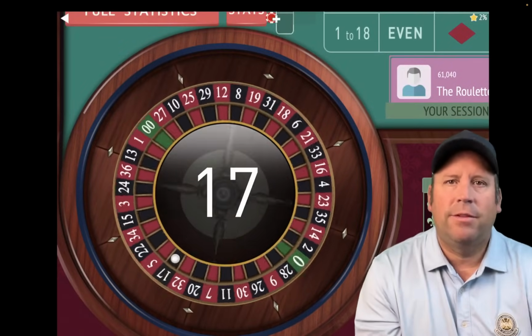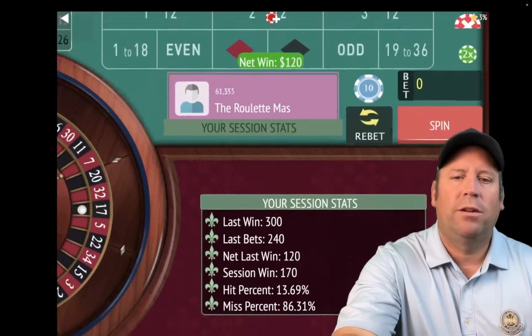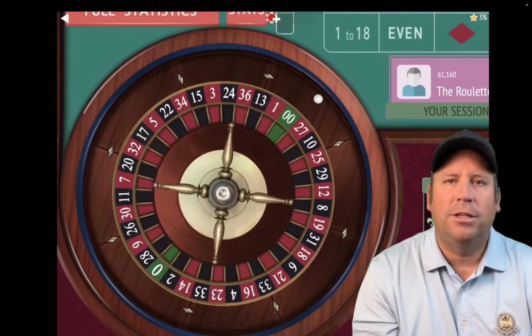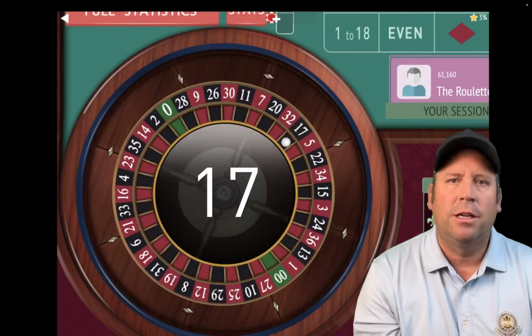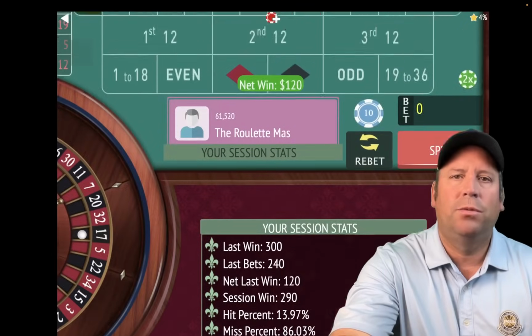All right, that's a 17 black. That's a nice $120 win. Let's go ahead and rebet and spin. We're not quite in session profit yet. But as long as we're close to it, I think it'd be good to restart. And that's going to be close enough. That's a $120 win. We're up $290.